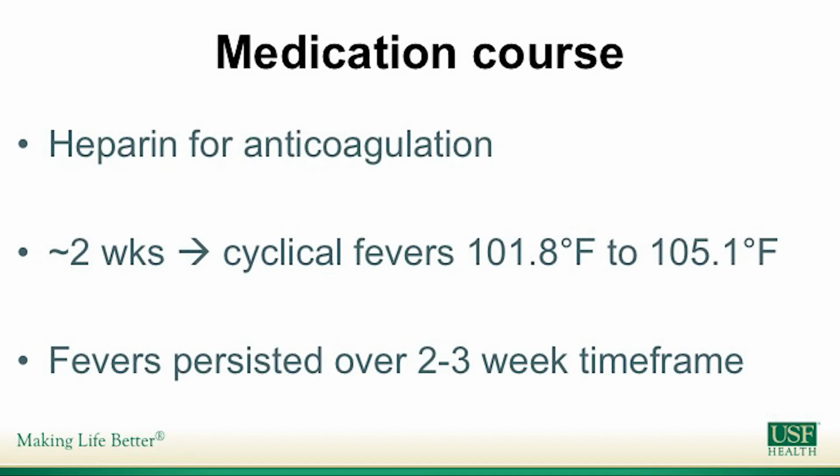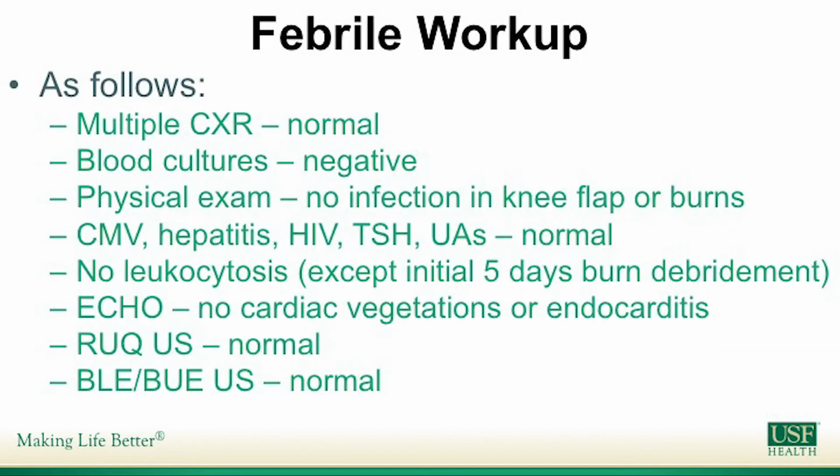And we noticed approximately 2 weeks after her initial admission and initiation of the heparin, she started experiencing cyclical fevers, which ranged anywhere from 102 to over 105 degrees. These persisted over a 2 to 3 week time frame, over which we performed an extensive febrile as well as infectious workup. She had multiple chest x-rays, blood cultures.